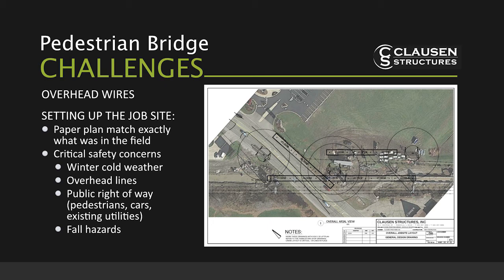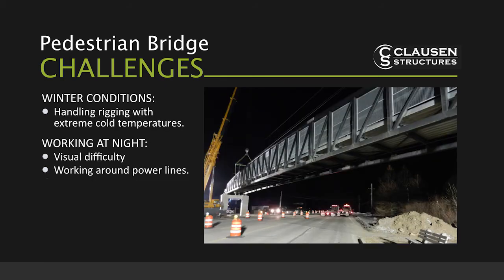We also had, similar to BMWC, you guys had some overhead power lines, as well as you're going to talk about some fall hazards with your personnel, and shutting down the public right of way for some period of time. So let's start off with the winter again. It's 10 below, right? It's not conducive for a lot of things, including the crane.